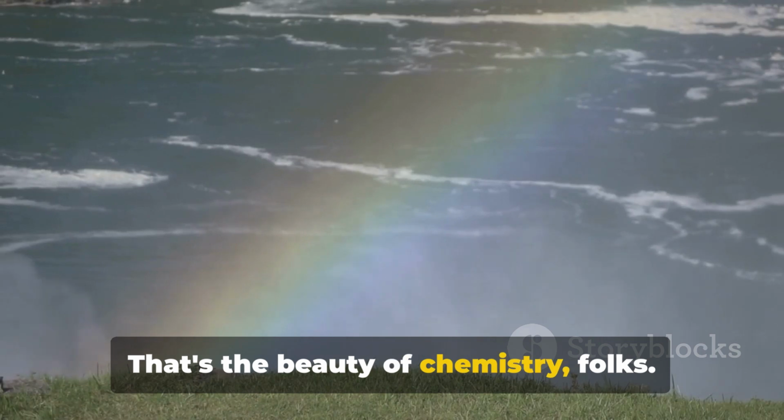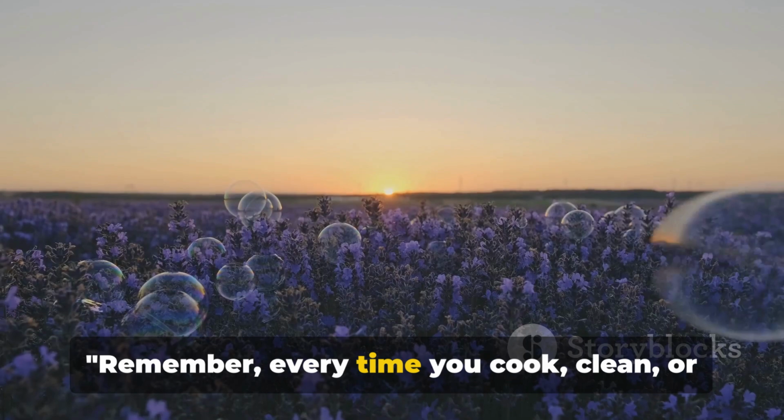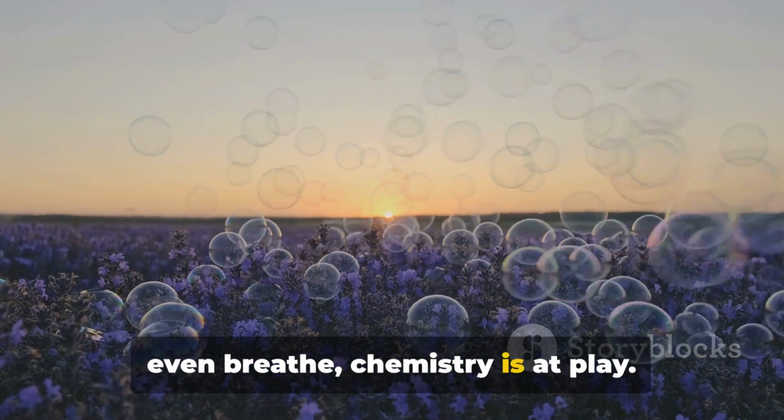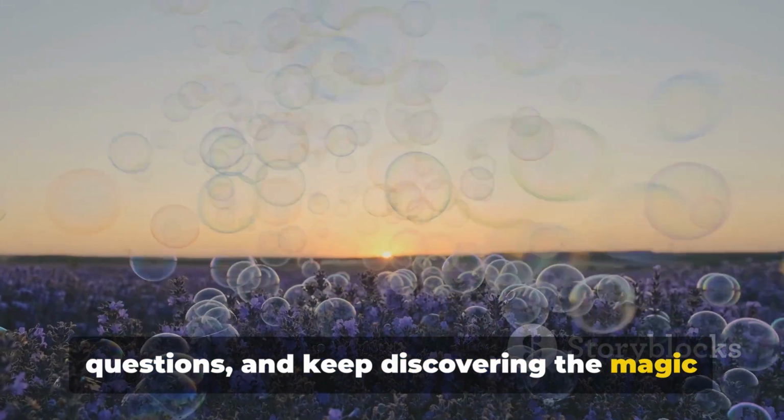That's the beauty of chemistry, folks. It's a constant dance of creation and transformation. Remember, every time you cook, clean, or even breathe, chemistry is at play. So, keep exploring, keep asking questions, and keep discovering the magic of chemistry.